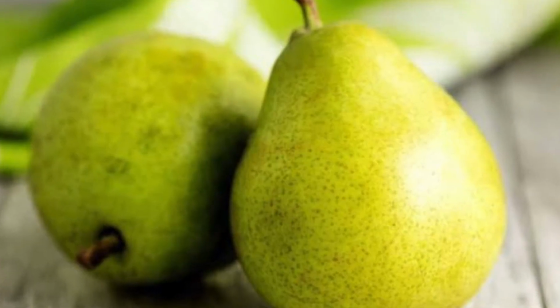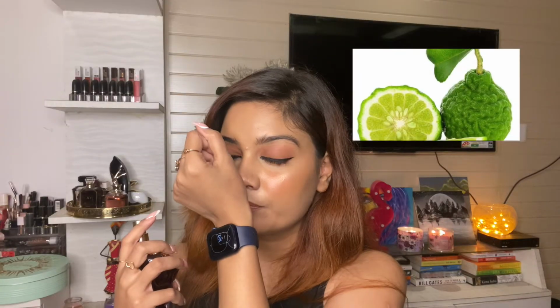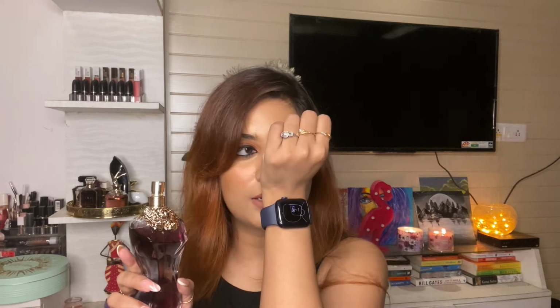Okay, I can definitely smell the pear because that pear note comes very sharply, and definitely I can feel the bergamot as well. So the pear in this is actually not a very sweet juicy pear. It's more like a raw fresh green pear. That's what I hope I can explain to you guys. It's not that overtly sweet.